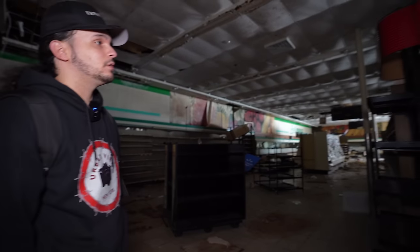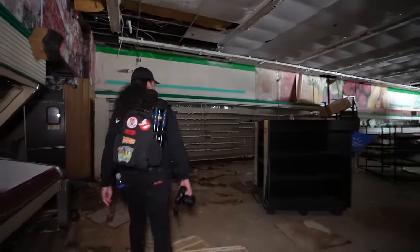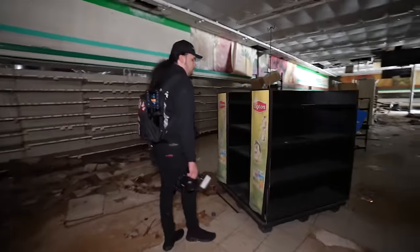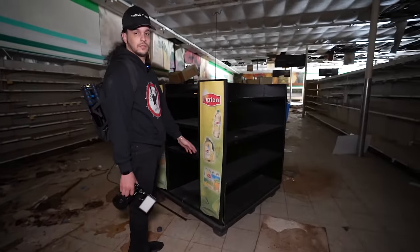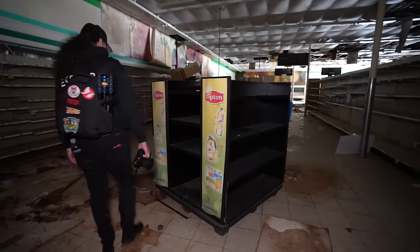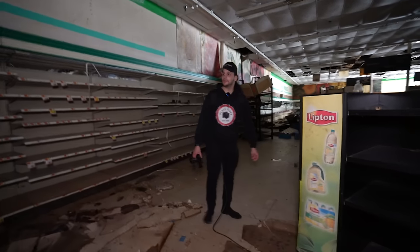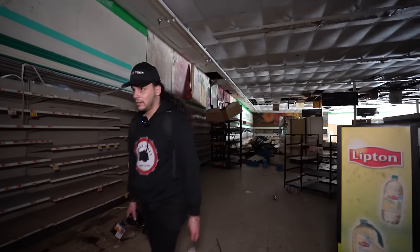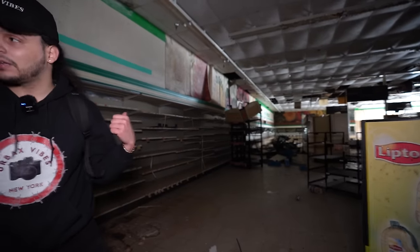This Coca-Cola display is pretty cool. And here is a Lipton tea display. I personally did not like this stuff. I love it. And there's the back. I guess let's sneak through in there. Let's not miss the produce section, though. Well, we'll come back out here.